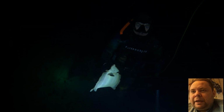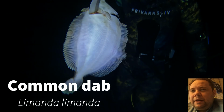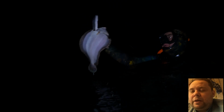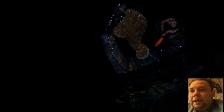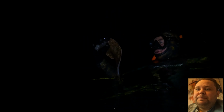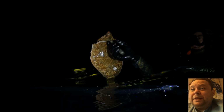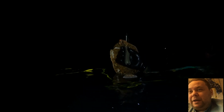Here you see Kenneth finding a common dab. It's a flounder found plentiful around the coast of Norway. It's a really good eating fish. He stabbed it with this knife, which he's kind of proud of. I would be too.